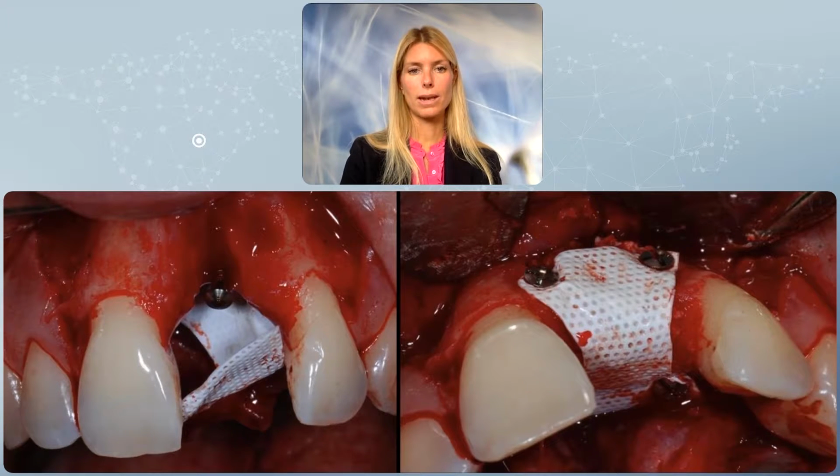Once this is nicely secured with either tacks or screws, this will allow for the positioning of the graft inside the defect and the coverage of the membrane itself on top of the defect. Now, as you may notice, the PTFE membrane has to be far away from the teeth, otherwise through the sulcus it may become infected, and it has to be completely stable.